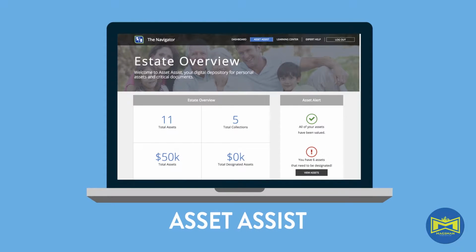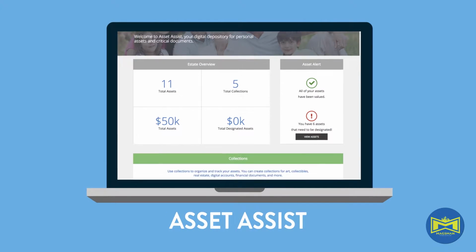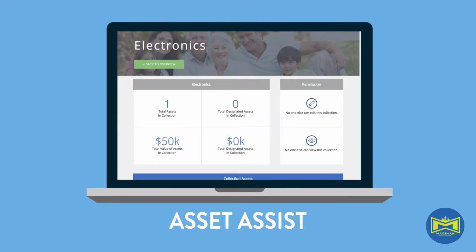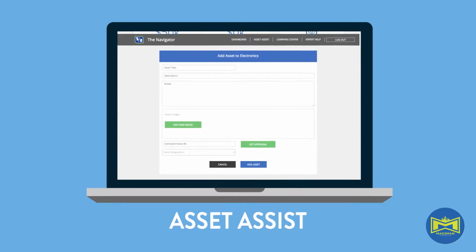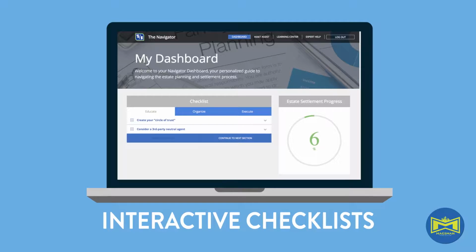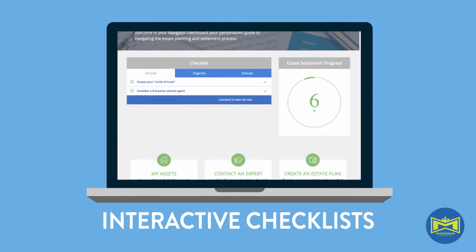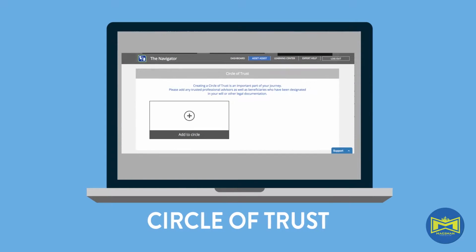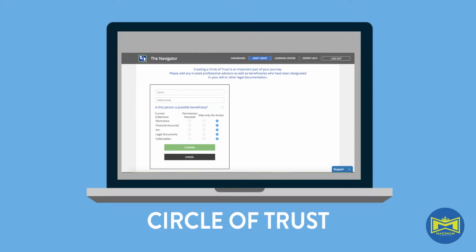The Asset Assist tool, a tool that allows clients to develop a digital catalogue of both traditional and non-traditional assets. It includes the ability to upload images, organise them, request appraisals and assign them appropriately to beneficiaries. The dashboard included interactive checklists that provide users with personalised action steps based on where they are in the estate planning and/or settlement process. The Circle of Trust tool allows users to give trusted individuals and advisors access to parts of their plan and Asset Assist collections.